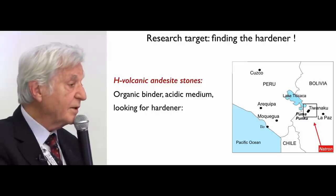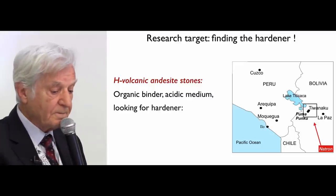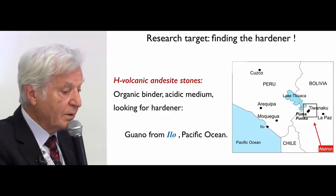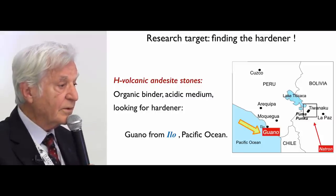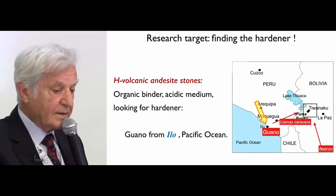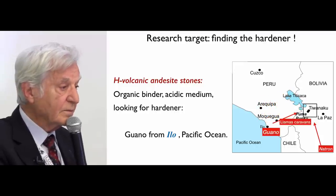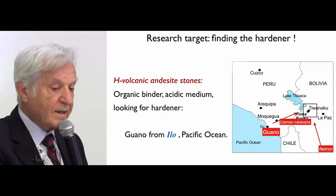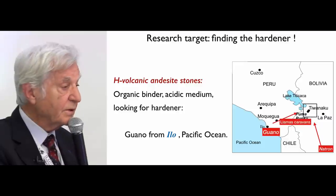I came to the crazy idea, because of all the information that I have no time to disclose here, that it should be the guano that has been extracted from Ilo on the Pacific Ocean. The guano that you find, that is commonly used as a fertilizer, and that was transported by llama caravans to the highlands. The guano is an excellent fertilizer, but it is not the reason why they transported it to the highlands.